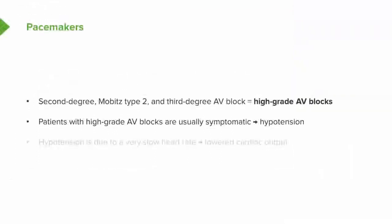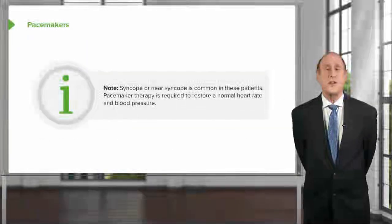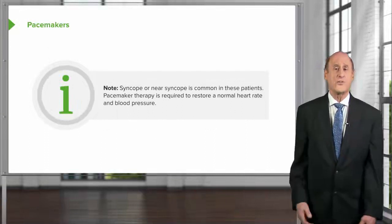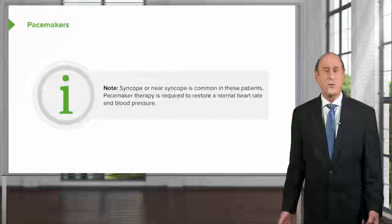Patients with high-grade AV block are usually symptomatic. Often they faint because their blood pressure drops. They're hypotensive. And hypotension with a very slow heart rate means lowered cardiac output, and if prolonged, can result in renal failure and eventually in death, as occurred in the days before pacemakers. Syncope or near syncope is very common in these patients, of course, because of the low blood pressure, and pacemaker therapy is required to restore normal heart rate and a normal blood pressure.